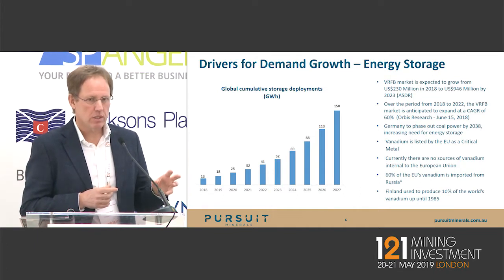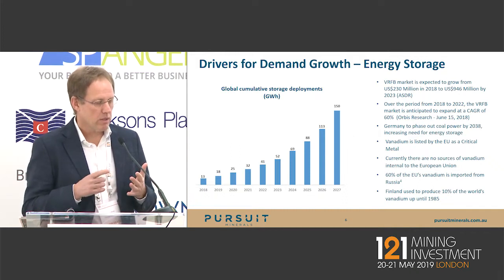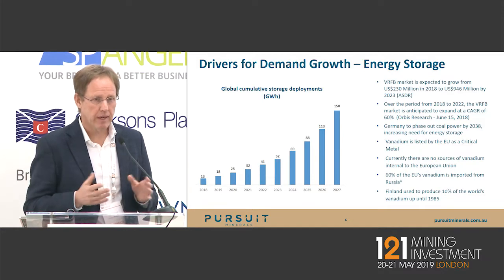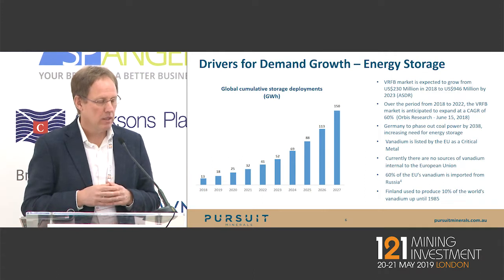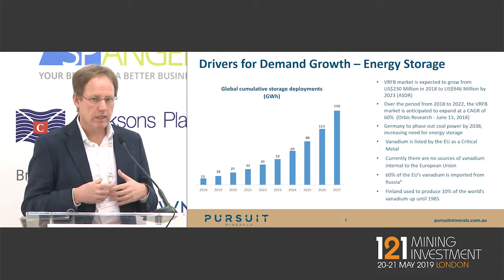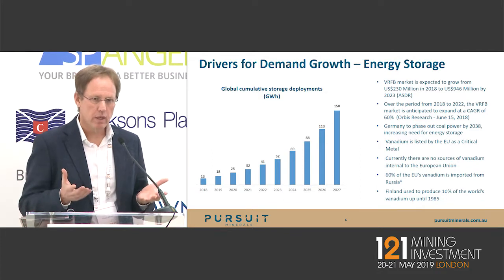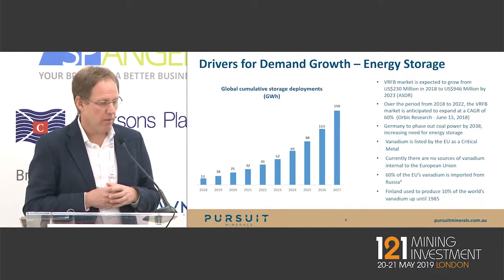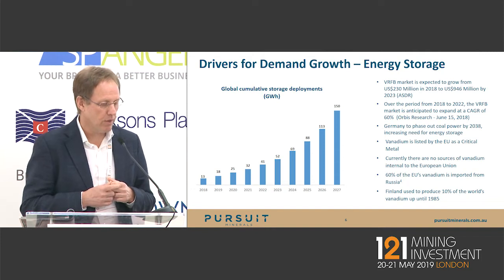And these type of predictions are probably on the conservative side because they were put out before Germany came out and said that they're going to be phasing out coal-fired power generation by 2038. So because of that, there's going to need to be a massive increase in renewable energy, but also to make that work, a substantial increase in energy storage. And vanadium redox flow batteries are going to be a very important part of that energy storage mix in Europe.